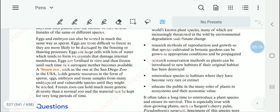These eggs and embryos also can be stored for a long term, that can be used at a later stage. They can be taken back into the process. However, eggs are not easy to freeze because they can be damaged by the freezing or thawing processes, because they are large. But very small cells like the sperm and the gametes can be stored really easily. Eggs are large cells with a lot of water, so there would be ice crystals that can damage the membranes. So they would be fertilized in vitro, and then frozen. There are risks, but it would be frozen until a surrogate becomes available.